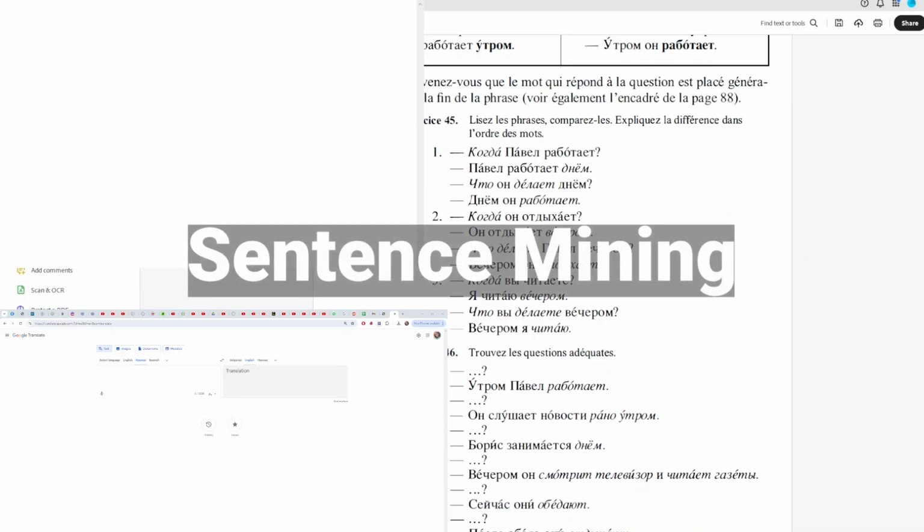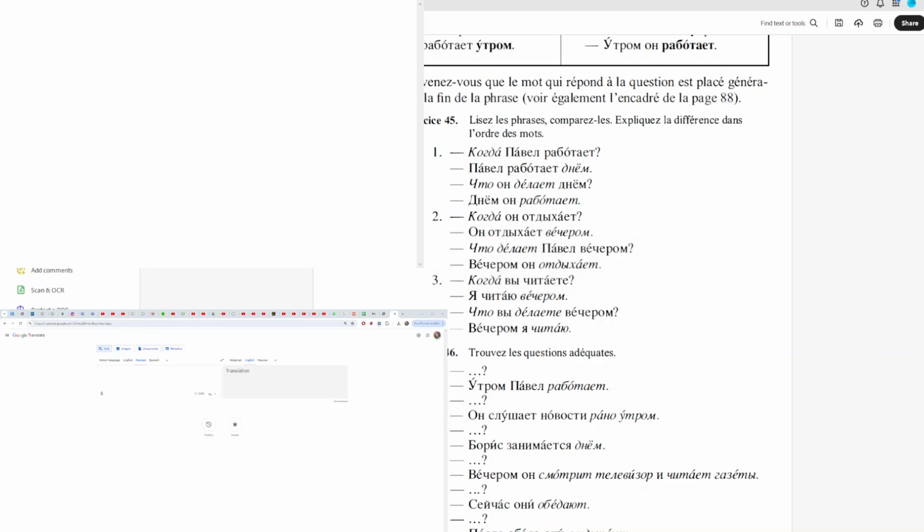Hi everybody, it is day 16 of the 100-day Russian challenge, and I thought I would do a quick video to show you how I'm now starting to do sentence mining, which is the main tool that I'm going to be using throughout this challenge, both to learn vocabulary and grammar.